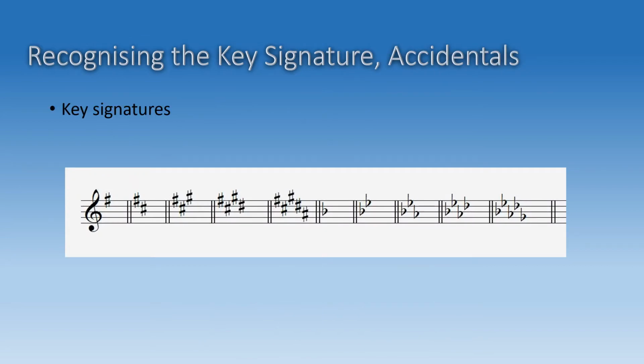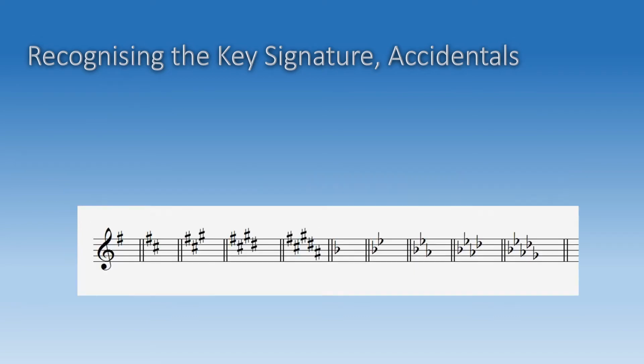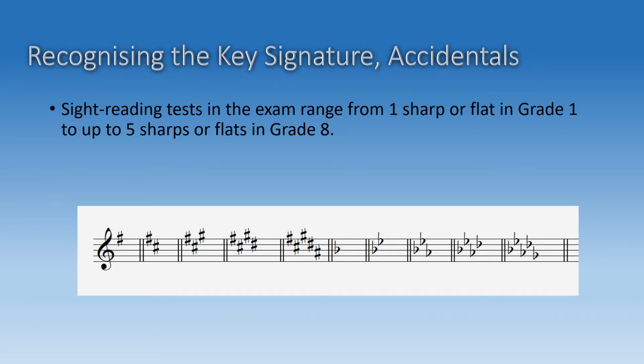Another key element of sight reading is the key signature. Here you have to apply what you have learned in music theory and scales. Every key signature has a distinctive pattern. This should be memorized as well as the sequence of the sharps and flats. F sharp, C sharp, G sharp, D sharp, A sharp, and B flat, E flat, A flat, D flat, G flat. Sight reading tests in the exam range from 1 sharp or flat in grade 1 to up to 5 sharps or flats in grade 8. Being familiar with the scale and arpeggio of the key will also help with sight reading.